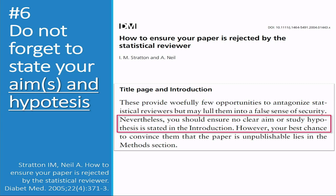Do not forget to state the aims and hypotheses at the end of your abstract. This is very often forgotten. So at the end of the abstract, please state what is your hypothesis and what are you trying to do. And this is, again, one very funny paper, and I recommend it to all of you to read it. So how to ensure that your paper is rejected by the statistical reviewer.